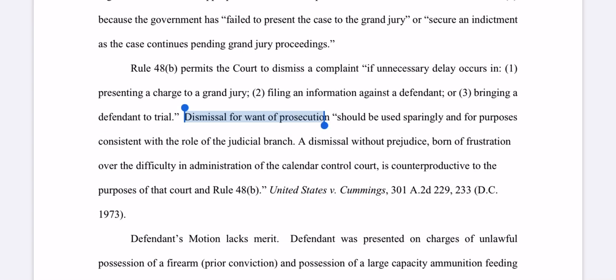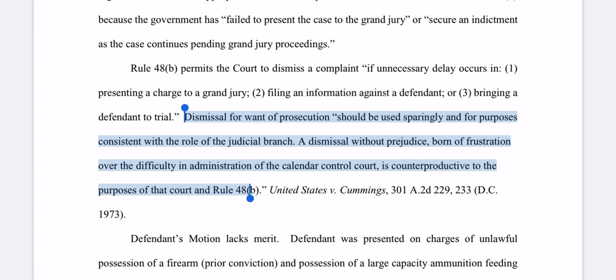A dismissal for want of prosecution should be used sparingly and only for purposes consistent with the role of the courts. A dismissal without prejudice, just because of frustration and you blowing up because of the difficulty in the administration of the calendar of the court, is counterproductive. That's cap. You know what I'm saying? And that is not the purpose of Superior Court Criminal Rule 48(b). And not only is that not the purpose of this rule, I got a case law showing you that it's been granted before. And it's the reason that the judge needs to shoot you down.